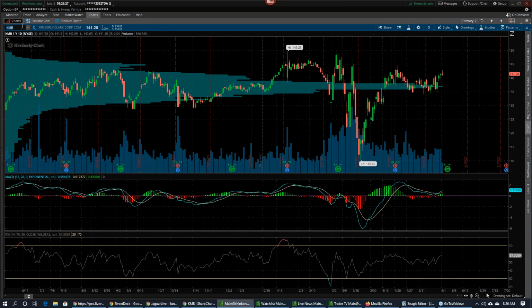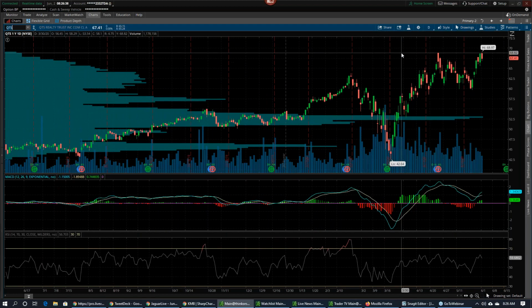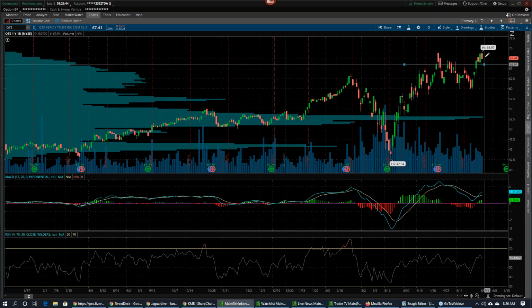Another one that I'm watching is, where's that one? Is this one, QTS, which Jay discussed a fantastic bull case on the homepage yesterday, and a very crystal clear chart over here.